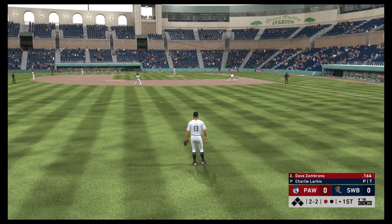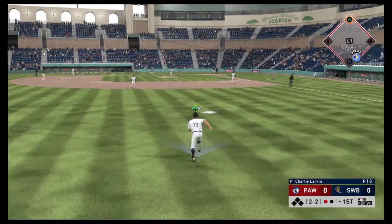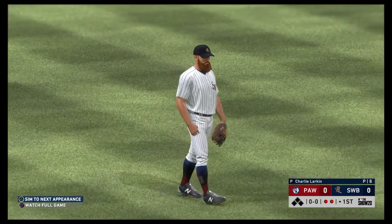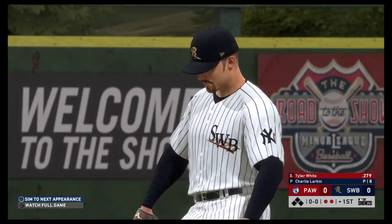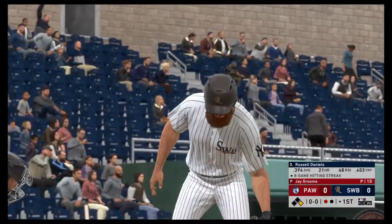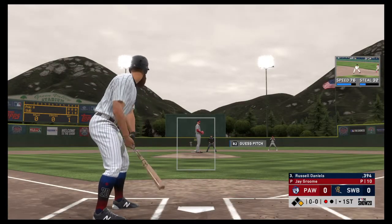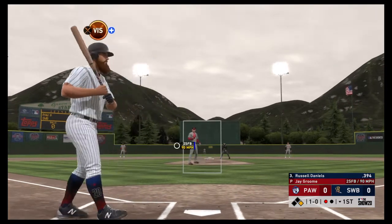Dave Zambrano. Here now the 2-2. This one's flared out toward left. Here comes a left fielder. He tracks it down and makes the play to record the second out. Stepping in, Russell Daniels. He'll get his first opportunity in this one. Russell Daniels. From the belt, the pitch. And he takes ball one.